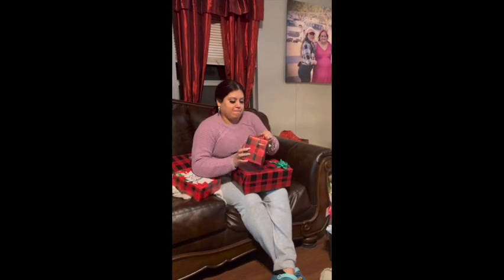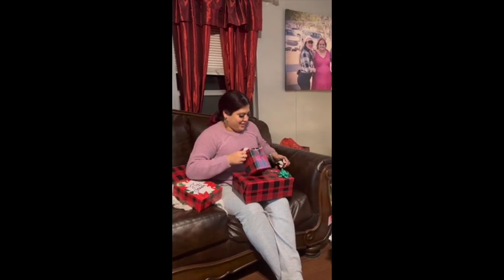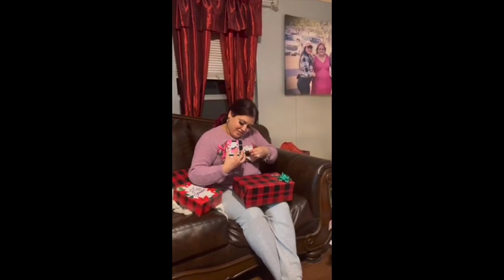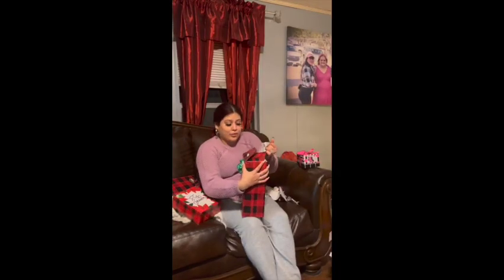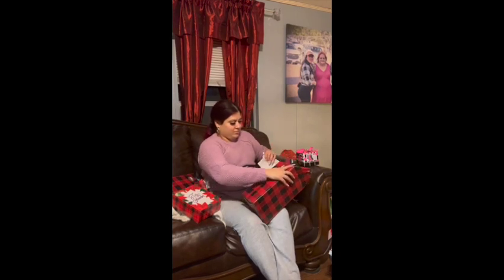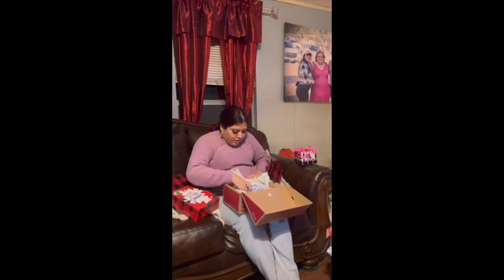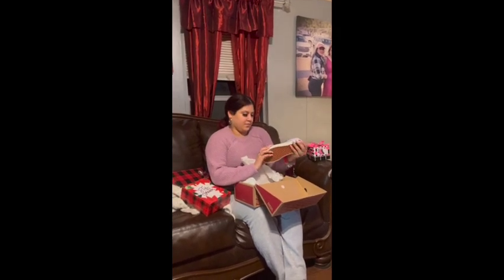Hi, this is what my sister got me for Christmas. I'm about to open the first one. Oh, she got me some Betsy Johnson socks. Me daba unas Betsy Johnson socks. This is number two. Ooh, they're vegetables. I wonder what kind. Oh, these are cute. I like these. I never had purple bands like this. They're cute. Thank you.